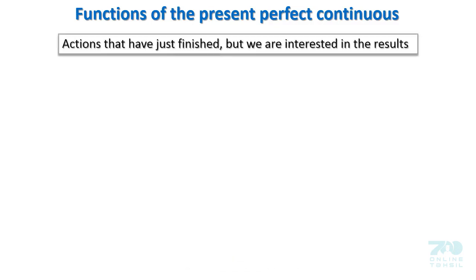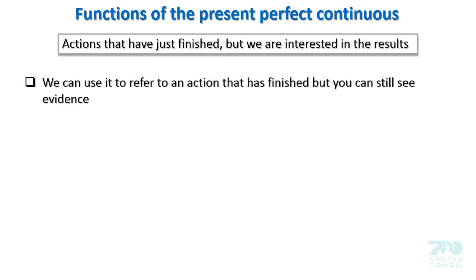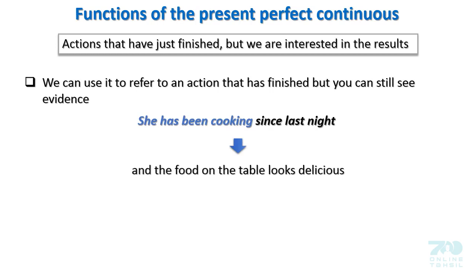Actions that have just finished, but we are interested in the results. We can use it to refer to an action that has finished, but you can still see evidence. She has been cooking since last night, and the food on the table looks delicious. It has been raining, and the streets are still wet.